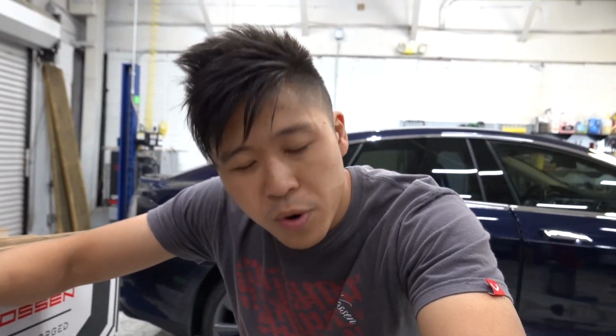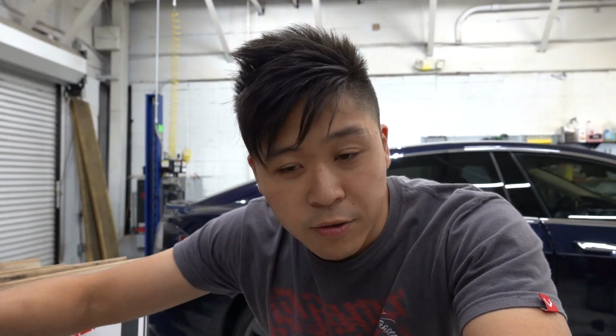Oh, and also PSA, guys, if you're about to do a chrome delete on your car, whether it's a Tesla or another car, try not to pick any other color besides black if you're trying to get rid of the fact that there's chrome on your car, because the whole point of the term chrome delete is to make the chrome go away. If you change to any bright colors like green or blue or even gray, you're actually making the chrome areas much more obvious, which is kind of the opposite of the purpose of a chrome delete, right?